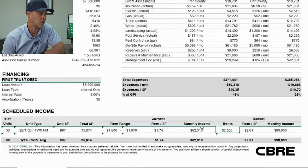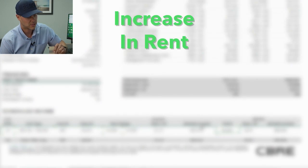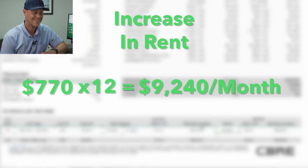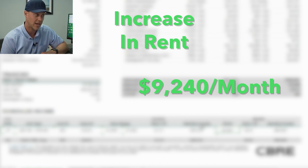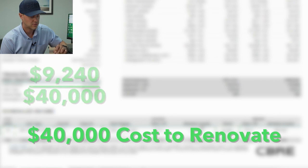And you're really only approaching select tenants that are good quality tenants that you want to retain long-term in the building. But there's a lot of upside here, so it makes sense to spend, we're gonna see probably $35,000 to $40,000 per unit to renovate to get that upside. And again, 2,500 minus 1,730, that's $770 a month times 12. We're looking at about $9,240 in upside on average per unit. And let's just go with a higher number of 40,000.